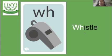Okay, our last one is going to be what? We know what picture that is, right? What is that a picture of? A whistle. What two letters do you see? What two letters came together and make one sound?